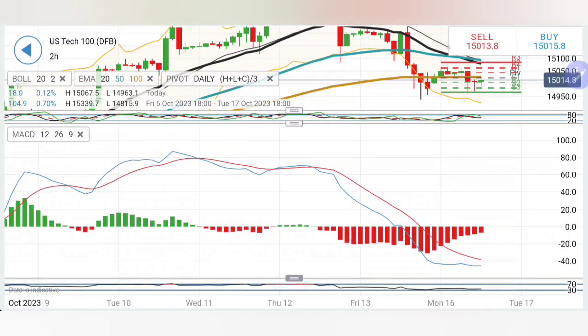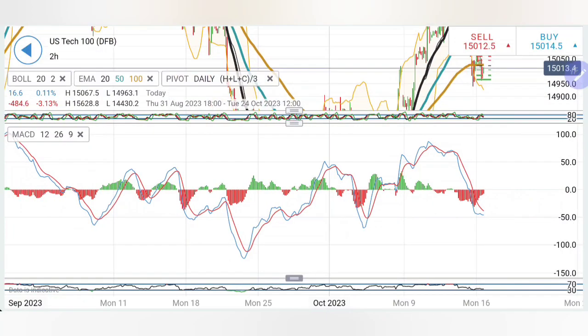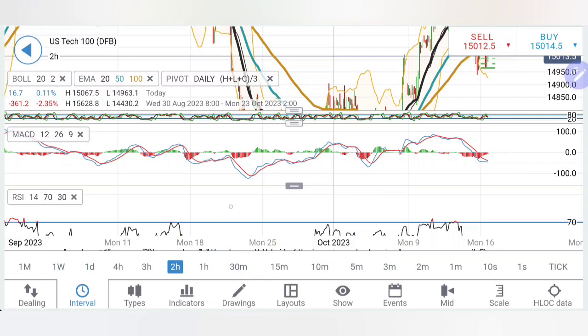Stochastic has dropped, MACD is bearish but willing to converge, it can possibly cross over and move forward to a buying position and retrace a little on the upside. RSI has almost hit a bottom.